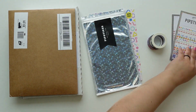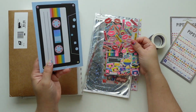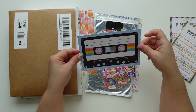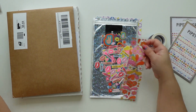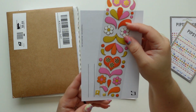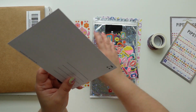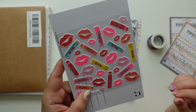Let me see if I can grab something white. Oops, not white. Okay, let's use the back of this super cute postcard that I kind of want. I would like to write something here and then frame it. Okay, first we have these, which are really cute, kind of 60s flower power pattern. Love the colors too. Then we have this with lips and lip balm. Really cute.